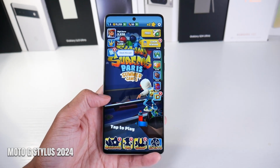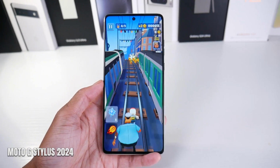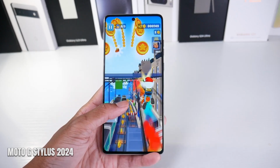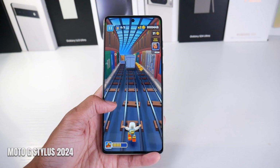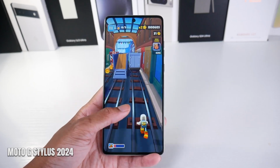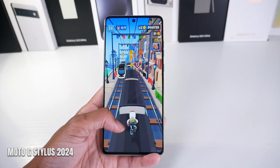Now this does have a very nice POLED display. It's 120 Hz, 1200 nits brightness, and then we also have a 6.7 inch display, 1080p, 395 for the PPI. Pretty respectable bezels on here as well at 88.2%. And overall, the screen is fantastic. Great colors, super smooth, decent brightness, but I really like the screen for a mid-range device.